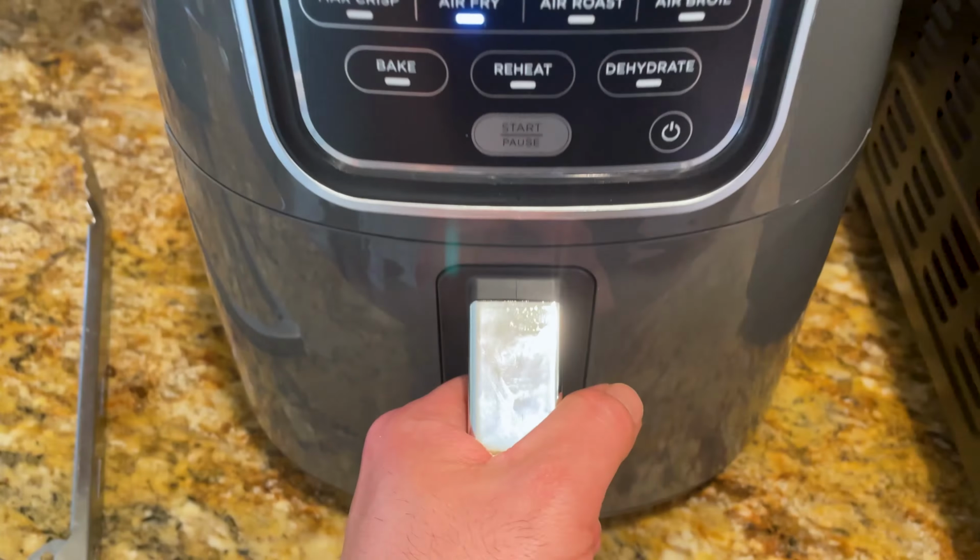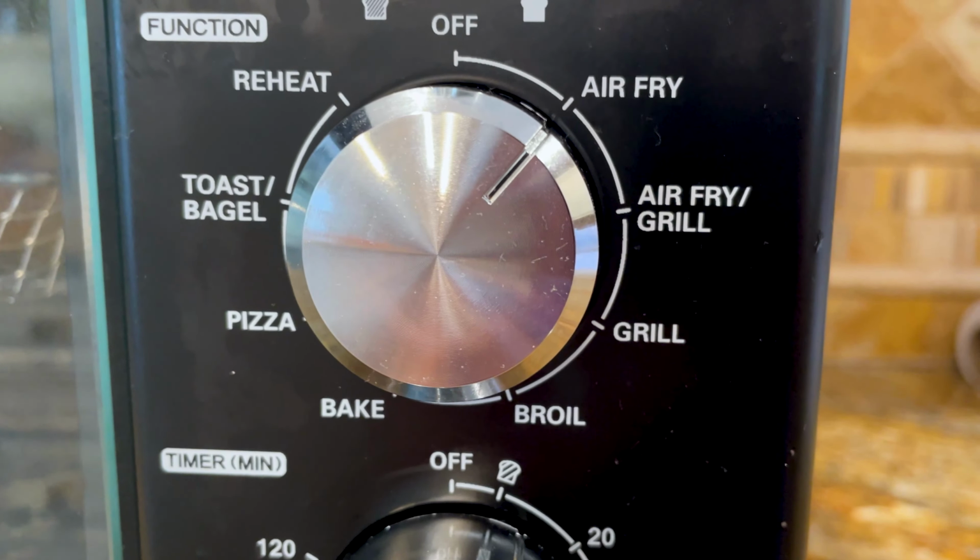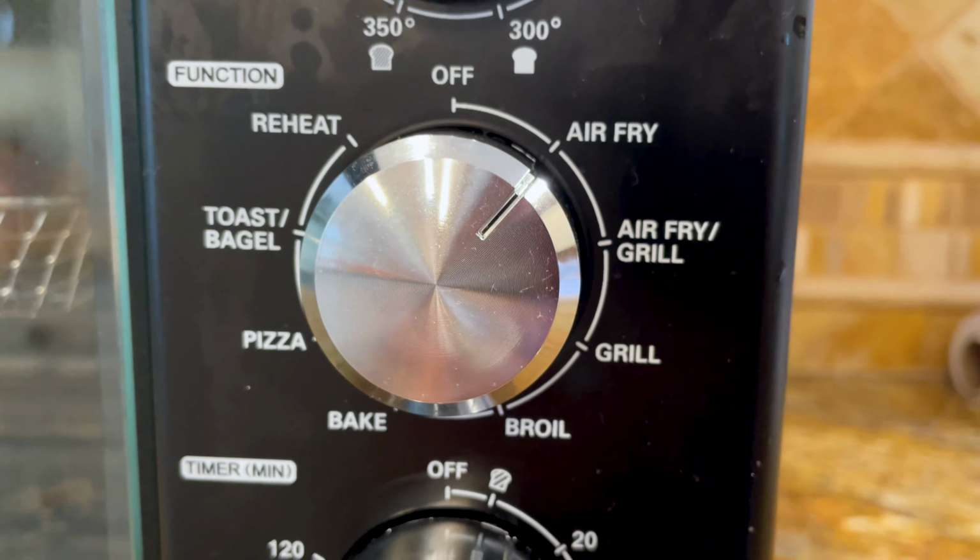The right appliance for you depends on your situation. If your goal is to air fry, go with an air fryer. But if you're looking for an all-in-one mini oven to air fry, bake, toast, and cook larger meals, go with a convection toaster oven.